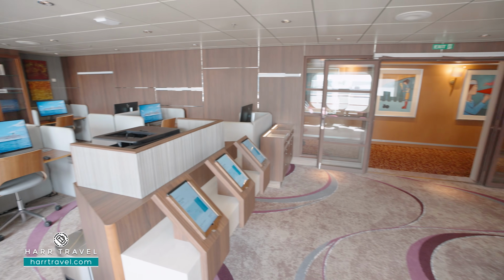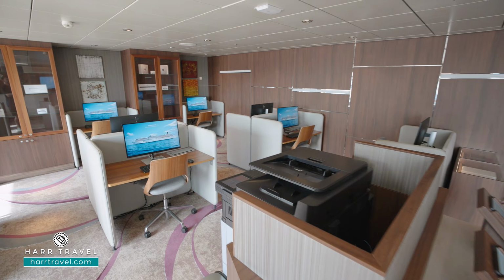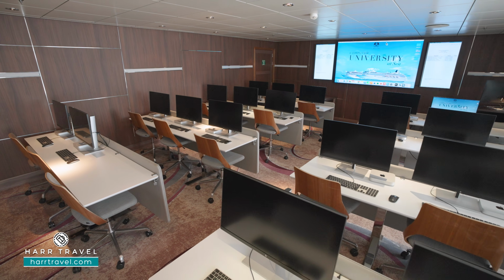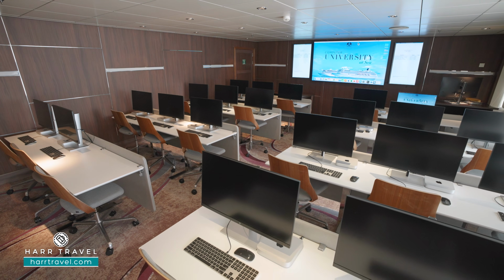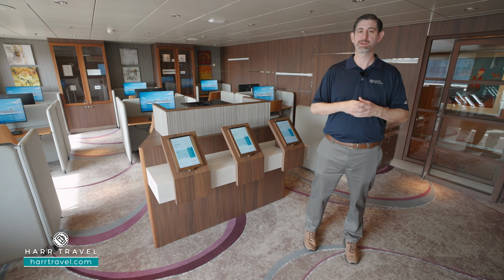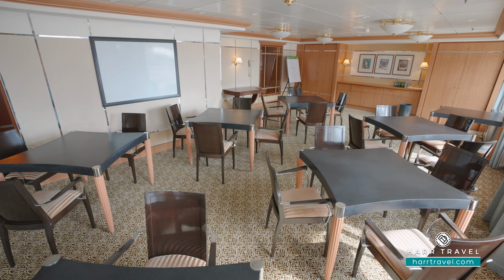Think about when you're on the crossings and such. You can really dig in and learn. So there's experts in here that'll help you get your devices up and running. And then of course you can learn how to enhance your experience with photos and just utilizing all the different aspects of the computer. Now we're inside the Bridge Lounge.